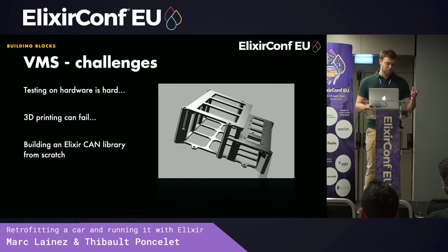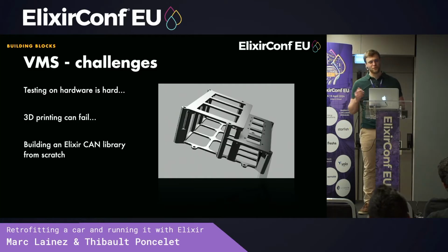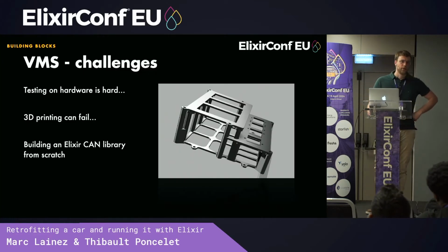And then same for the 3D printing. You have this nice design, you print it for a few hours, and then you try to put the Raspberry Pi in it. It's a bit too short. And then you fix it, you have to wait a few more hours to see if you actually fixed it, which can be a bit frustrating, let's say. And then also the network of the car, it's named a CAN. And we were missing in Erlang and Elixir a library that is still maintained. There are a few, but not really maintained, and not providing all the things we needed.